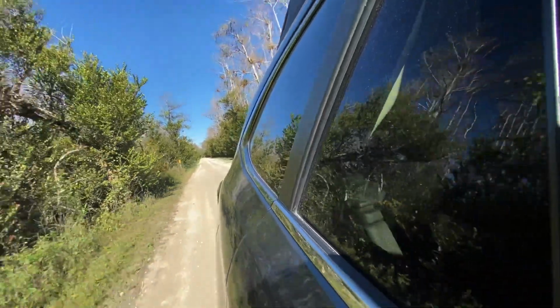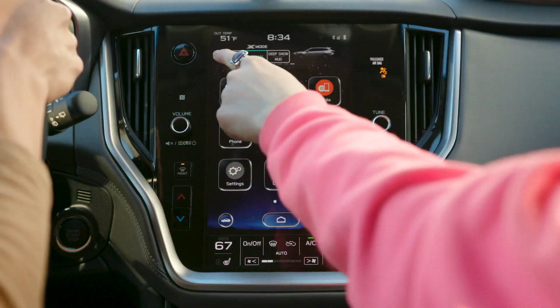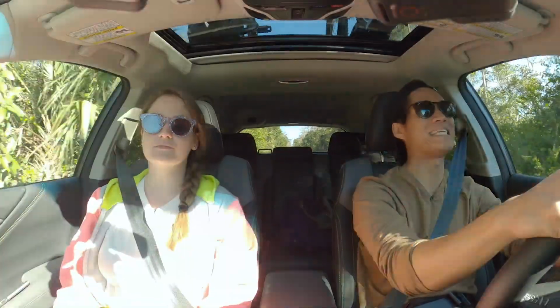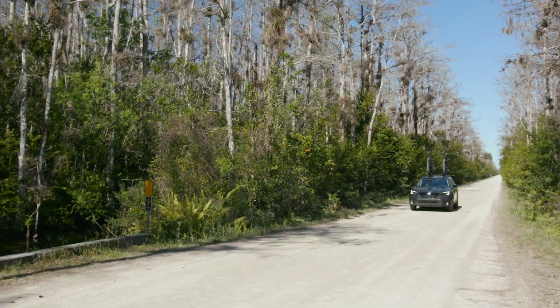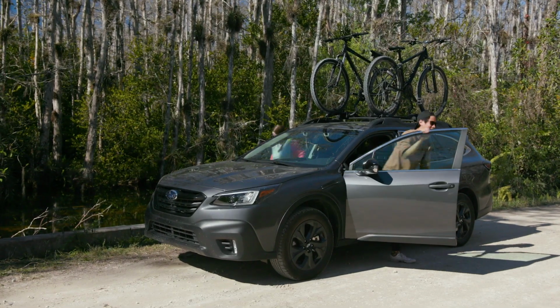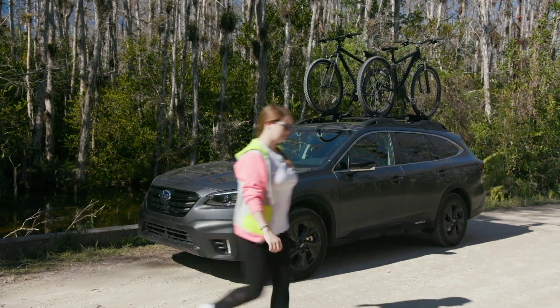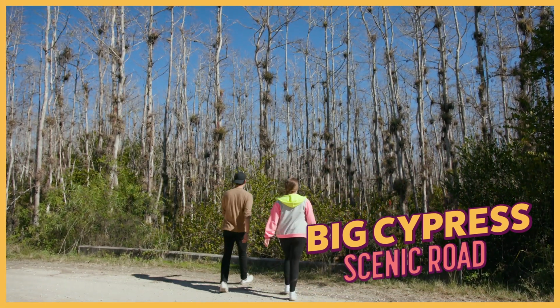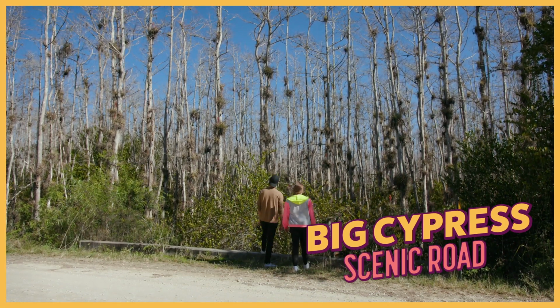So we're in Big Cypress National Preserve right now. I'm gonna turn on X mode actually because we're about to head onto some gravelly road. The trees are starting to encroach upon us. It's very lush. Yeah, it's kind of created a wall of trees on this road. It's pretty cool. We're at the 7-mile marker. We just turned off to get a look at this cypress strand, we believe it is.